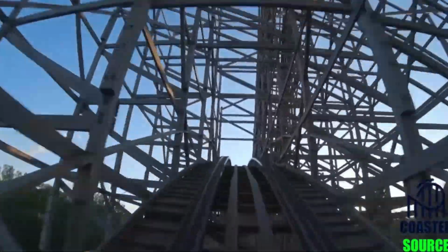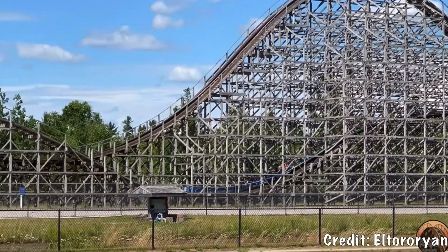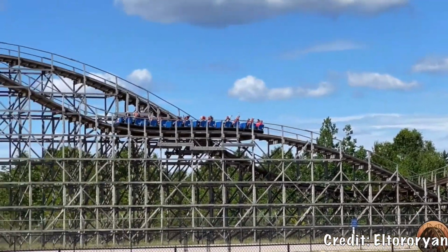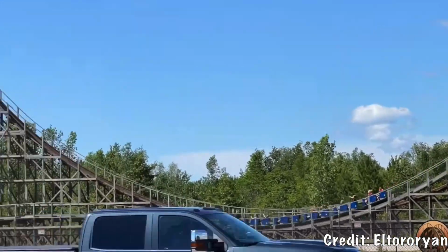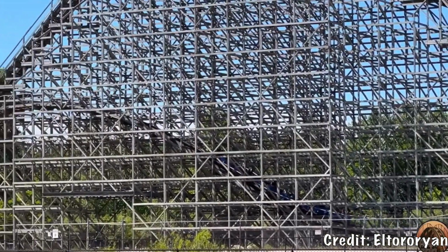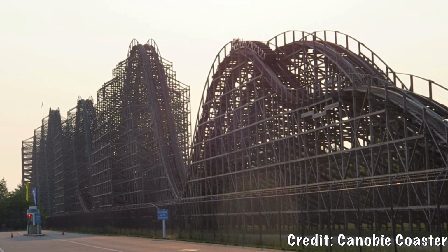Now, even though I do enjoy the camelbacks at the beginning of the ride, these hills give pretty good airtime as well, but then there are some that don't really give that much airtime at all, but those are few and far in between. And this is a very interesting part of the ride, because you really can't see that much ahead of you when you are in this finale section of the ride.